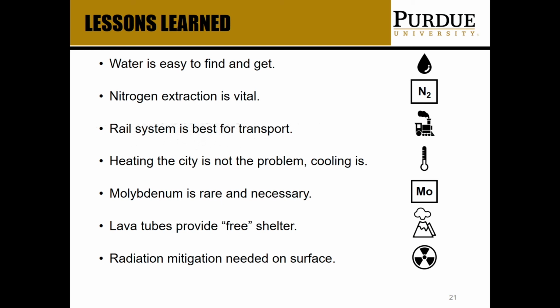Lastly, we were given the difficult constraint of mitigating radiation levels to the equivalent of sea level on Earth per year. This constraint affected the design in multiple ways, because Mars sees large amounts of radiation which would in turn severely impact the amount of time humans can spend on the surface maintaining or repairing systems.